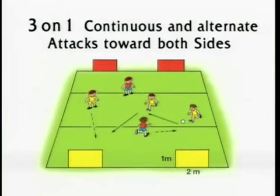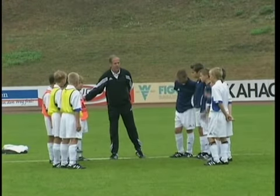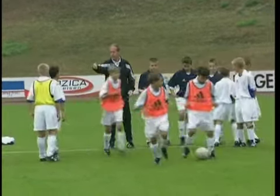Continuous and alternate attacks toward both ends. First, the Reds play against the Yellows. The Reds are in the middle with the ball. One yellow defends both goals. Attack the 2 top goals first.